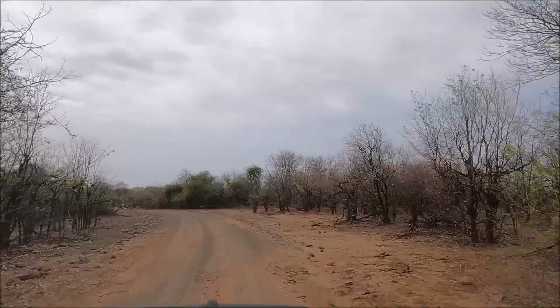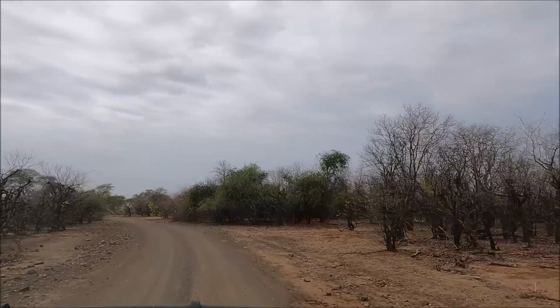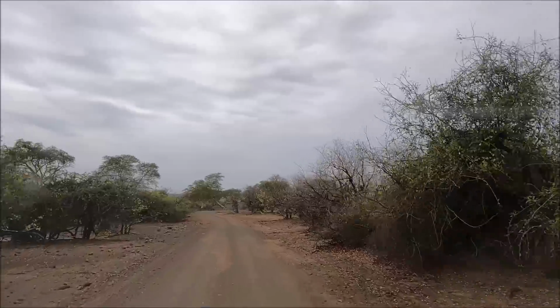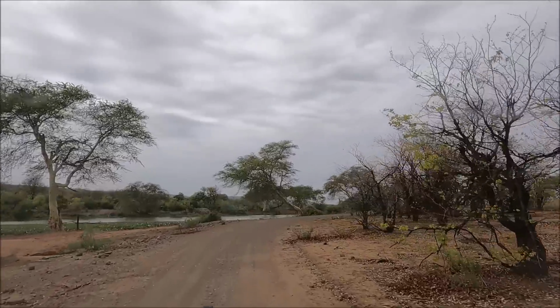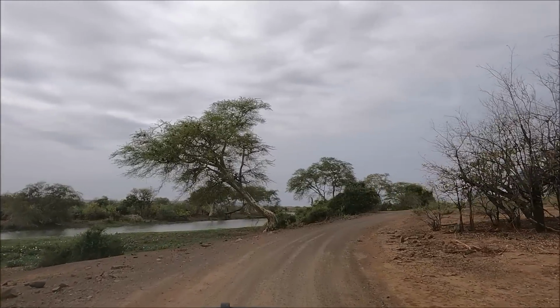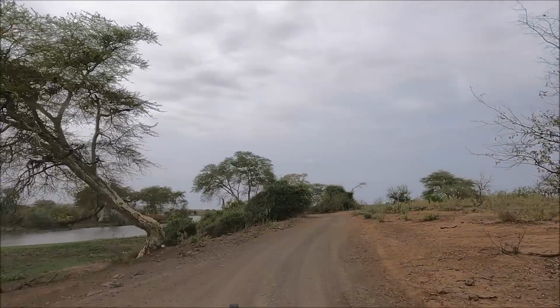There's no grazing down here. The mopane looks pretty bare. Some beautiful fever trees up ahead near the water. It's pretty. Look at the white flowers there. Oh, that's some kind of lily. There's a bird down there. It's a goose. Must be a goose, eh? An Egyptian goose.